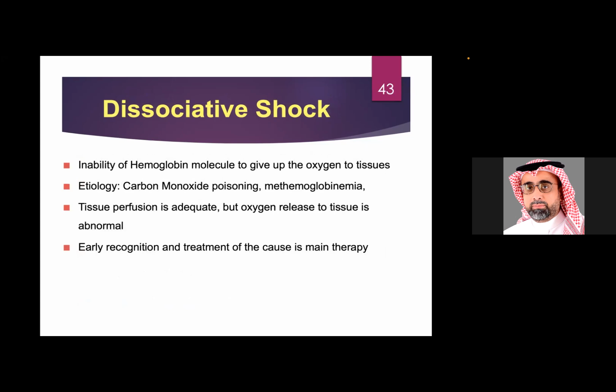Dissociative shock for this patient is an inability of the hemoglobin molecule to give up oxygen to the tissue. Etiologies include carbon monoxide poisoning or methemoglobinemia. The patient has good tissue perfusion and adequate oxygen, but the oxygen release to the tissue is abnormal. That's the main cause of this shock. Early recognition and treating the cause are the main therapy.